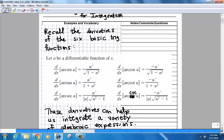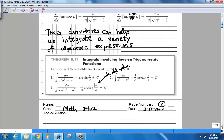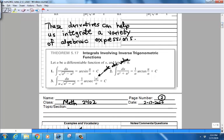And that's because from those three derivatives, we can derive some useful antiderivative formulas that apply for a surprising number of expressions. And so here are the three key formulas, antiderivative formulas that we're going to practice in this next homework in these notes.